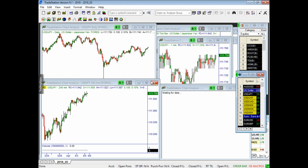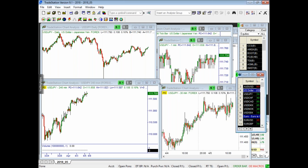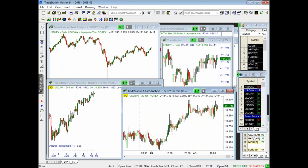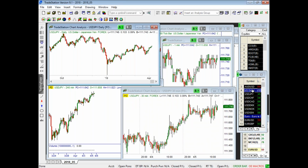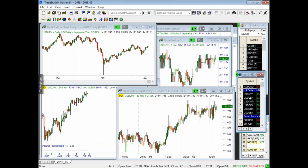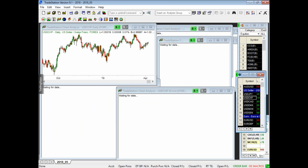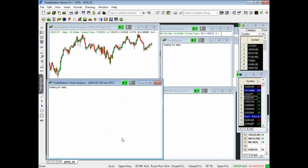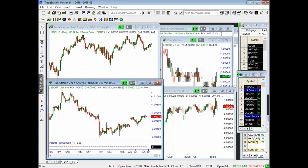So here is what we're looking at on some of the other pairs. So let's start with PALL, the ETF for palladium. Low volume.